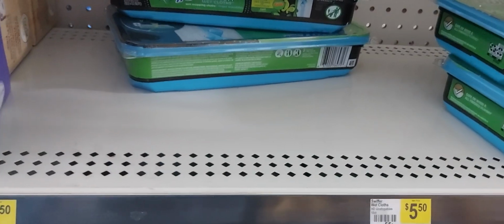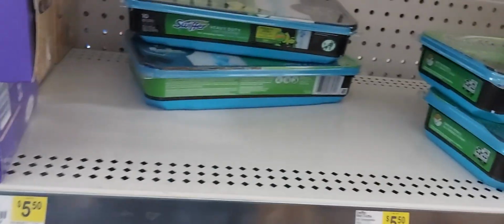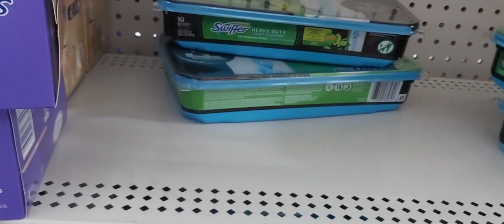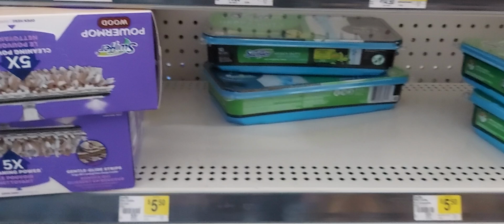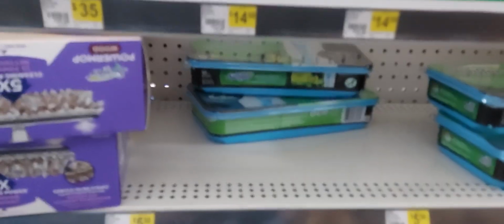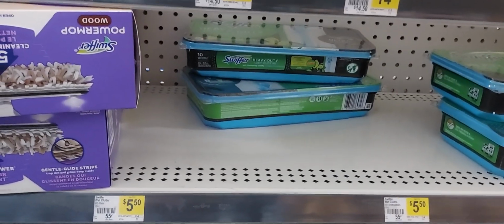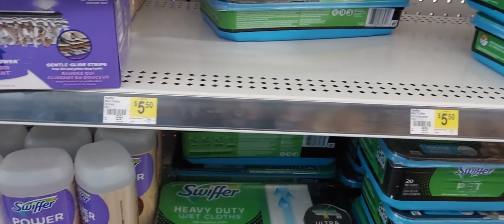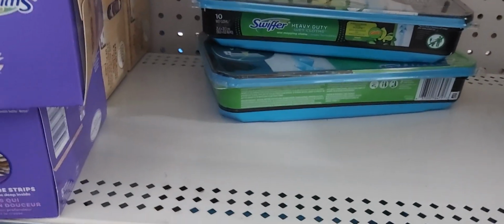But upon reading the digital coupon right here, it excludes the 10 and 12 count wet cloth refills. Yeah, this is why it's important to scan in the store before you go to the register, because I was going off the in-app, and the in-app shows all the coupons that are attached to it. So I'm not sure if it's going to attach to this 12 count or not, but I scanned the 10 count and it does not attach to the 10 count at all.